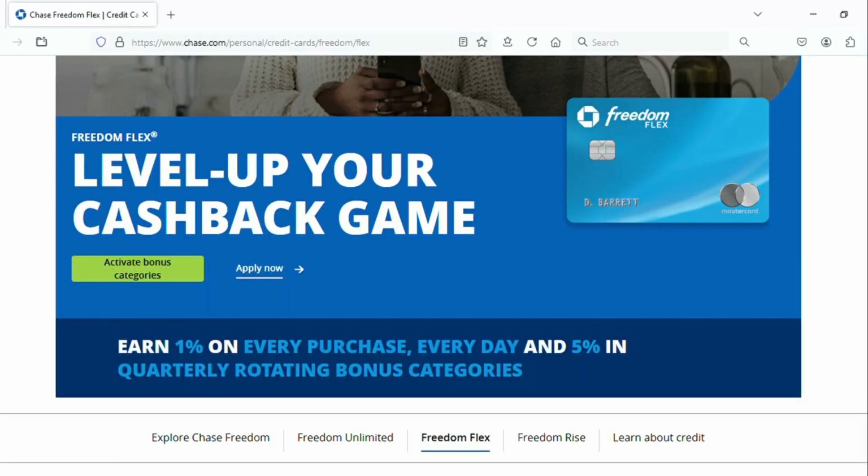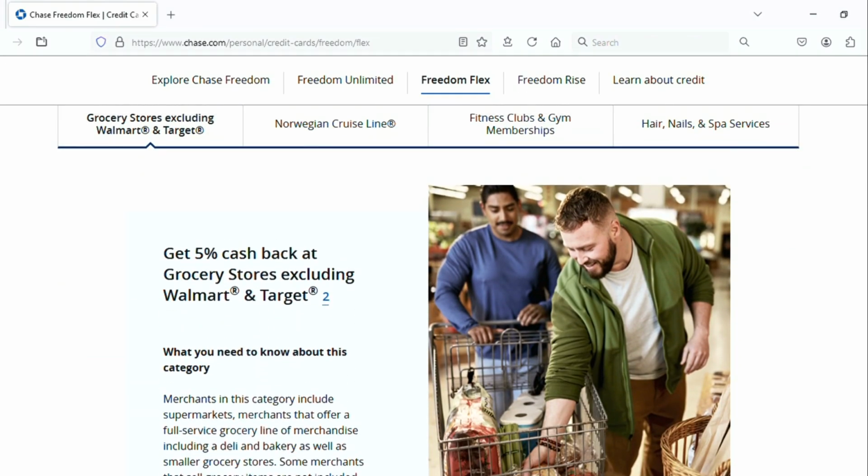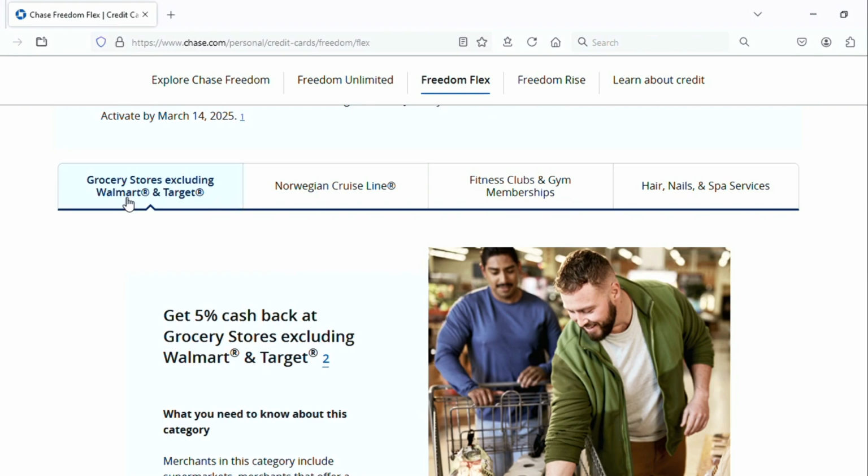The Chase Freedom Flex, the Discover It, and the US Bank Cash Plus. All of these cards are going to give you 5% cash back in certain categories. With the Chase Freedom Flex and the Discover It card, Chase and Discover are going to tell you what those 5% categories are, and they're going to change each calendar quarter.